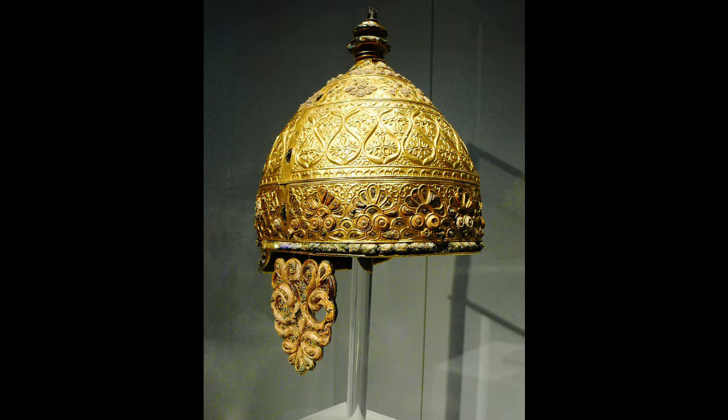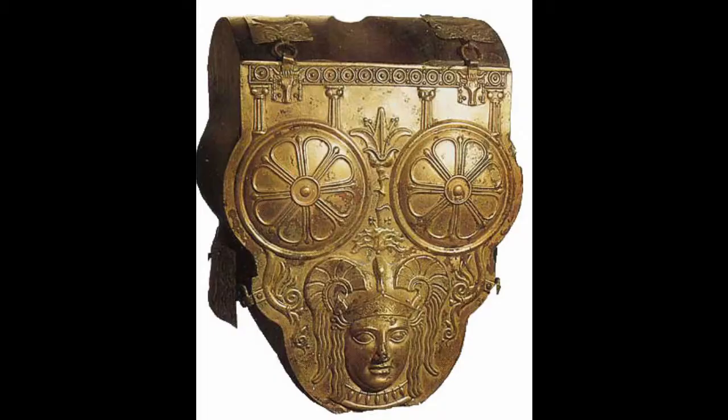However, these guards are pretty clearly not Galatians just by their dress. They look Greek inspired, but they're wearing these kind of Celtic helmets with the Celtic cheek pieces, Celtic style. This kind of helmet would be called the Montefortino helmet. The Romans would actually copy it, but the Greeks wouldn't.